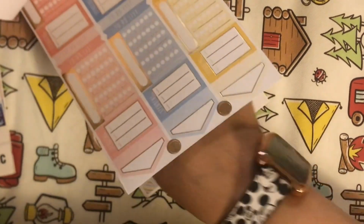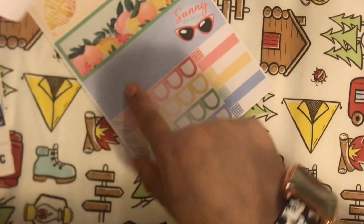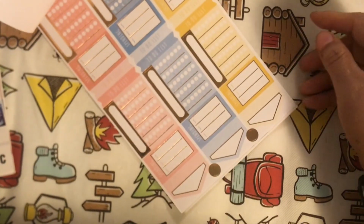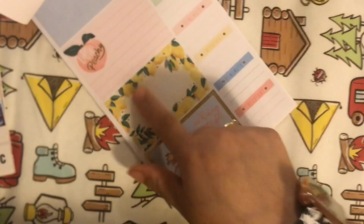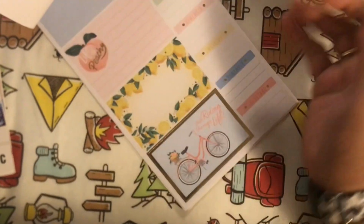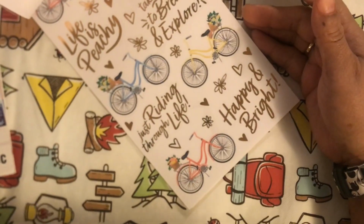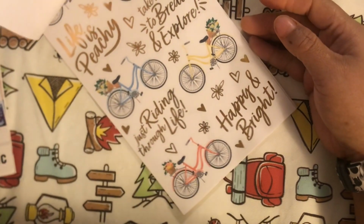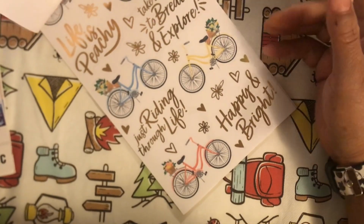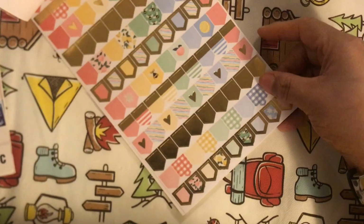What do you use these for? Headers? Let me know what you would use those for. For a journal? Oh, these are cute. I love this lemon one. Love that. Oh, just writing through life. Life is peachy. Take the time to breathe and explore. I love that.